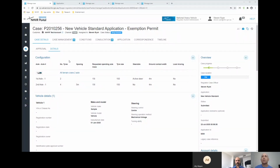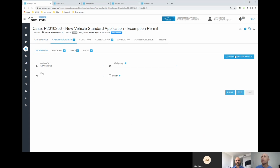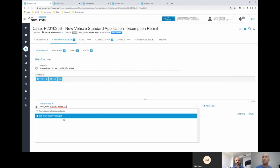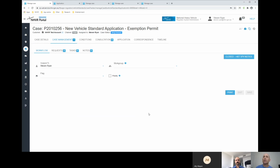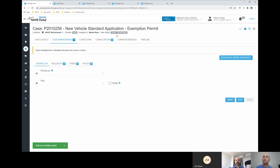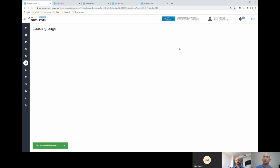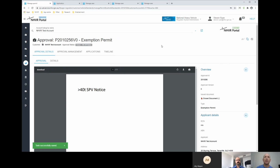So the first one was around the new attachment feature to be able to show a document for those additional case close types. In this case, we're going to close this case as a closed greater than 40 tonne SPV notice. If I go into the approval screen and then into what the customer will see: as the customer, you will receive an email notification. In that email, there'll be a link at the bottom. You click that link, it'll bring you into this view, and as soon as it does, you'll be presented with the document.